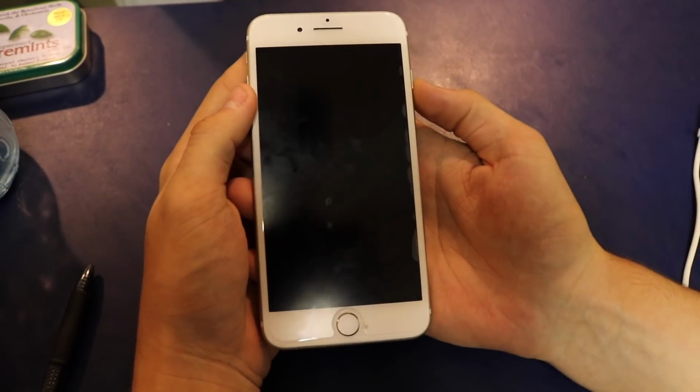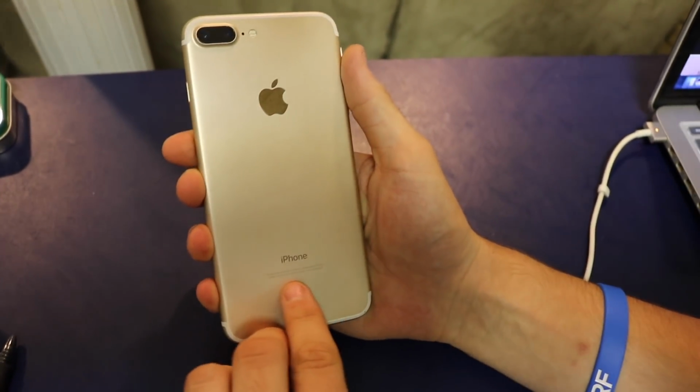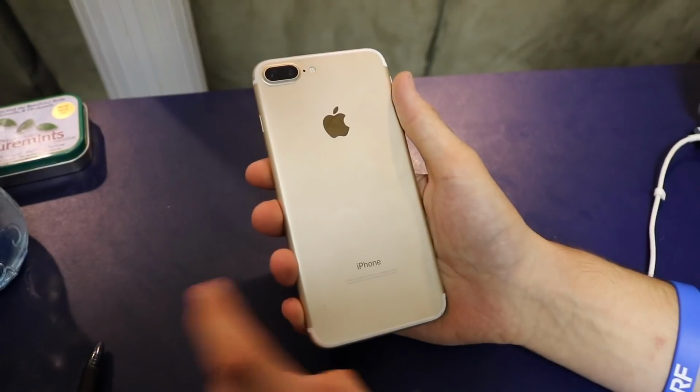So the first thing you want to do, after you match the IMEI, is look on the back, and there's going to be a model number, right? This is the 7 Plus, so it's model number A1784. For every model, there could be 2 or 3 model numbers, because some of the different carriers have different model numbers. So when you go on Swappa, when you pull up the listing, Sprint iPhone 7, there will be an actual model number attached to that as well. So just double check that, make sure that that is fine.